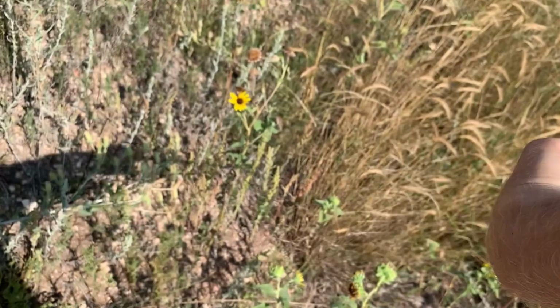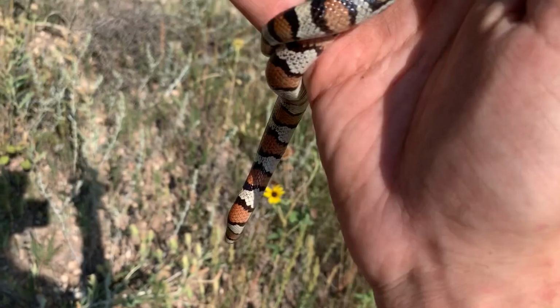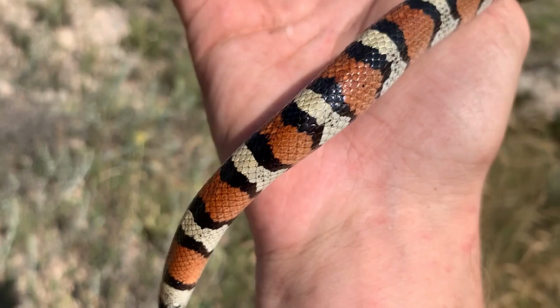Super stoked that we were able to find this snake because honestly, I felt like we were taking a shot in the dark even trying for milks right now, but I'm sure glad we took that shot because obviously it paid off. We struck gold. God, that patterning is so cool. He's not the most classically beautiful milk, as I mentioned, but that patterning there is just wonderful.